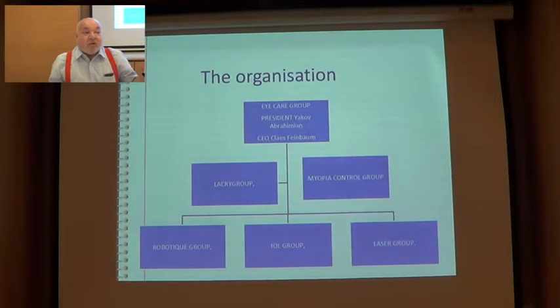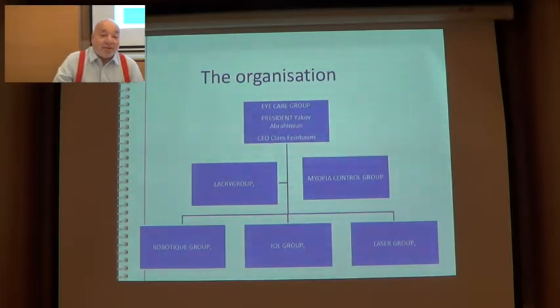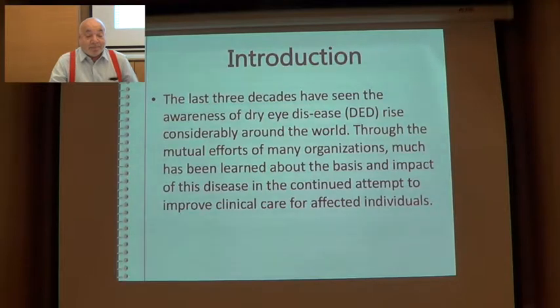We have the lateral group, that is what I'm going to talk about today. We have the myopia control group. We have an IOL group that Sudi will talk a little bit about tomorrow. And we have the laser group, and we have a slight interest in what was presented before in robotics.